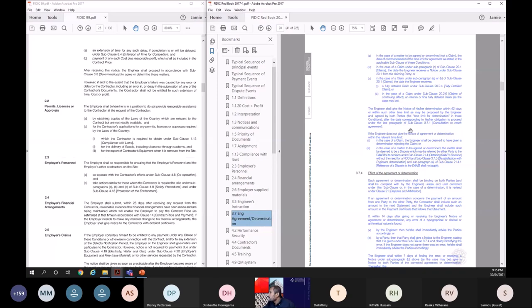Yeah. Right. Now, very important provision. The engineer shall give the notice of his or her agreement or determination within 42 days or within such other time limit as may be proposed by the engineer or agreed by the parties after the date corresponding to his obligation under the clause. Okay, he has 42 days to give this decision.